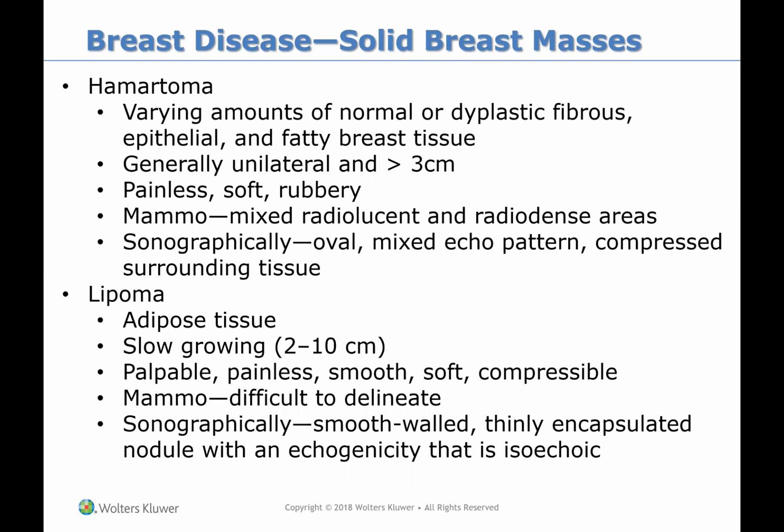A hamartoma, they're unusual benign masses made up of varying amounts of normal and dysplastic fibrous tissue. They're generally unilateral and they can get bigger than 3 centimeters, so they're larger, but they're usually painless. They're oval, mixed echo pattern, and compress surrounding tissue.